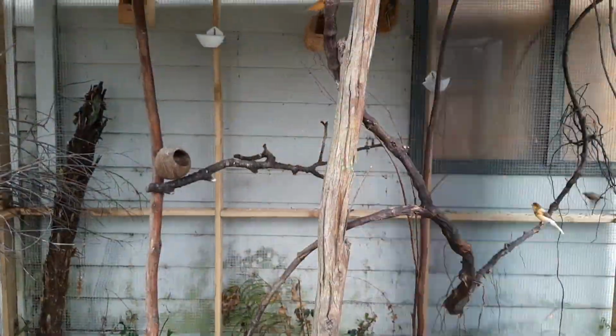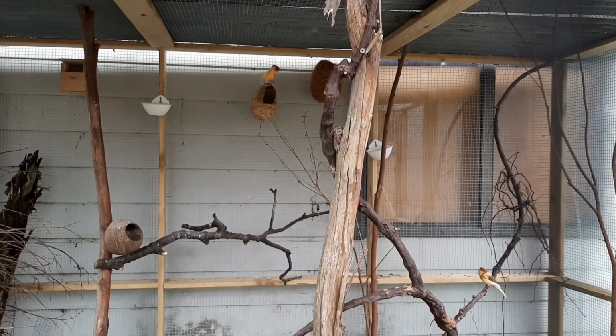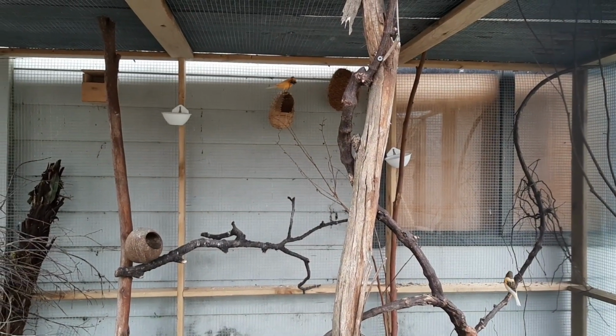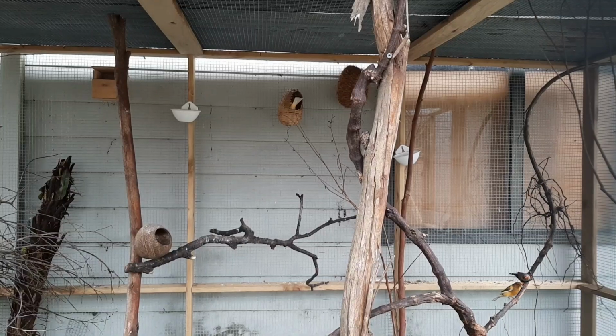That is awesome. If you can see that, Fern just got a bunch of nesting material. You can see in her mouth, she comes down and collects a bunch because it's such a natural bottom that she gets old dead grasses, mosses, little leaves and stuff.